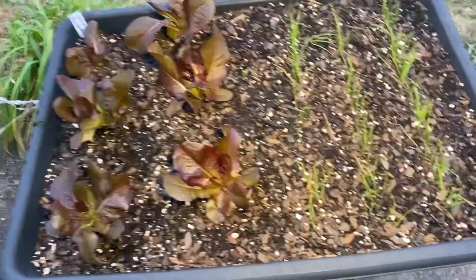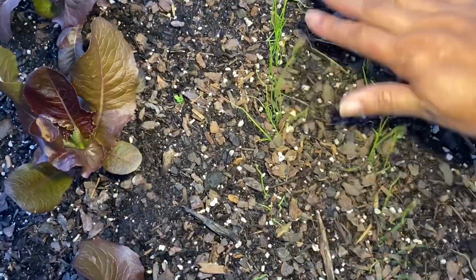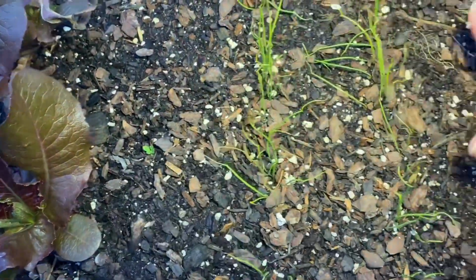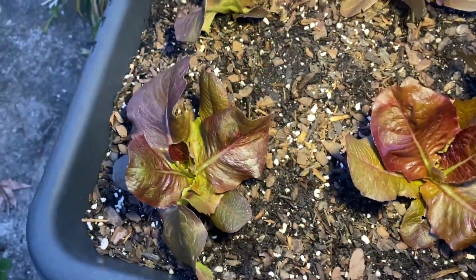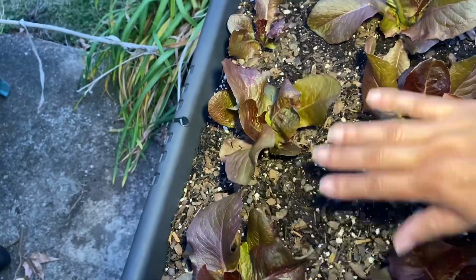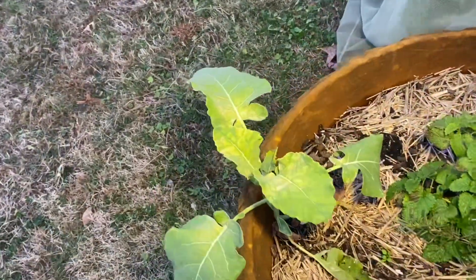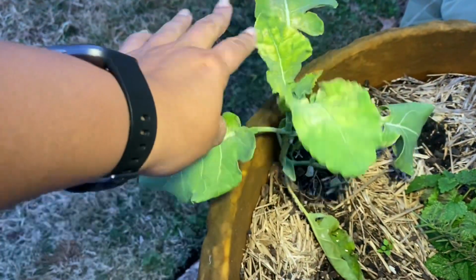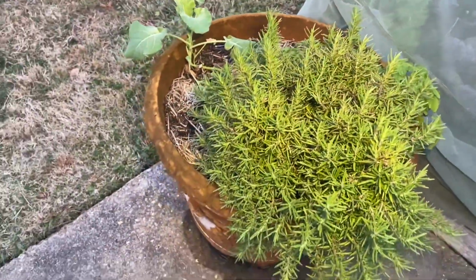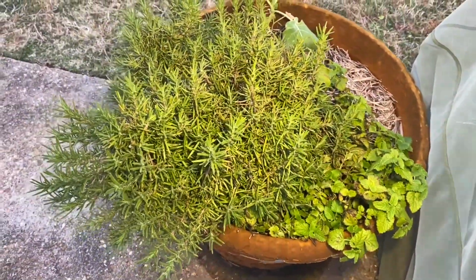This little planter, my onions almost look like they were suffering from the cold, but the fish emulsion really did well for them. They're standing back up again. So I think they'll be fine. This red romaine lettuce, they're fine. And then I have one more broccoli over here, and I think it's gonna be fine too. It's in with my rosemary and lemon balm over here. This lemon balm did okay. The one I got in that grow bag over there is toast.